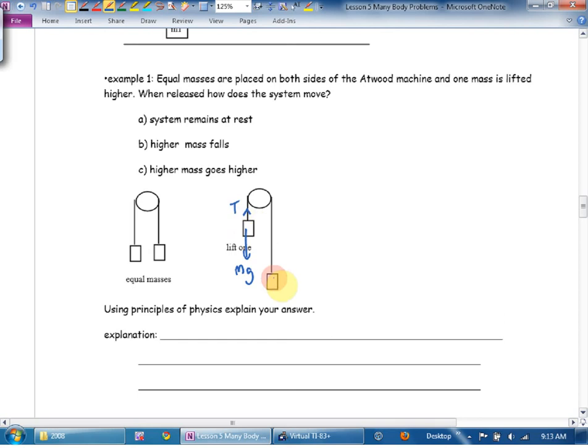Mr. Dueck, you didn't call them mass 1 and mass 2. That's because the question says they're identical masses, so why don't I just call them both mass and mass? What's preventing this guy from falling? Tension. Let's do a free body diagram.